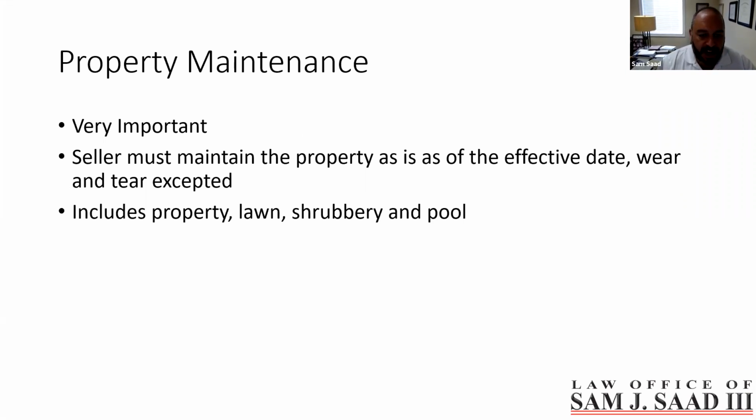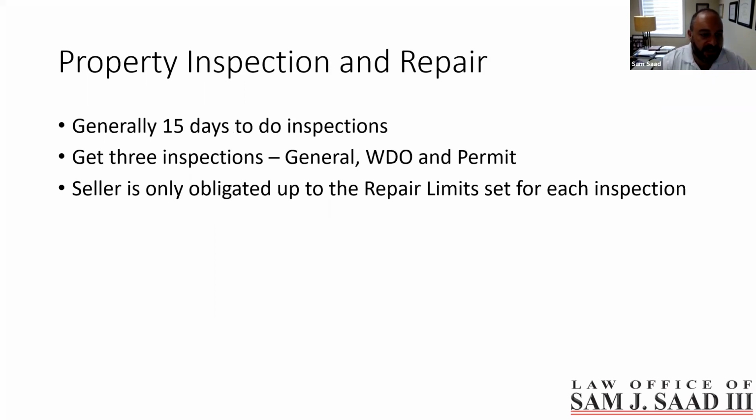Property maintenance is very important. The seller must maintain the property as of the effective date, wear and tear excepted. That includes the property, the lawn, shrubbery, and the pool. When you're doing your inspections, generally you have 15 days to do the inspections. The buyer gets 3 inspections under this contract. That's the general inspection, the WDO, and the permit. Note that the buyer does not get the mold and radon inspection under this contract. So if your buyer wants mold and radon, we need to do an addendum. And the seller is only obligated up to those repair limits that we discussed earlier for each of these 3 items.